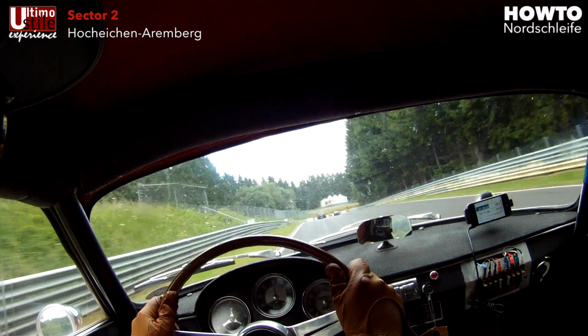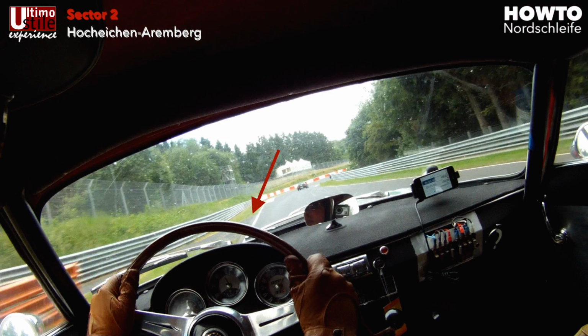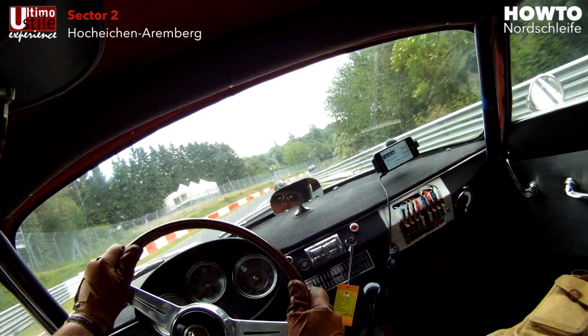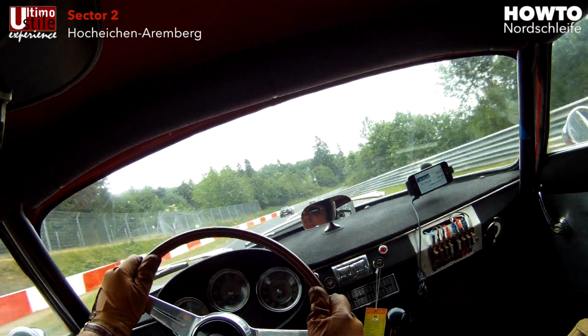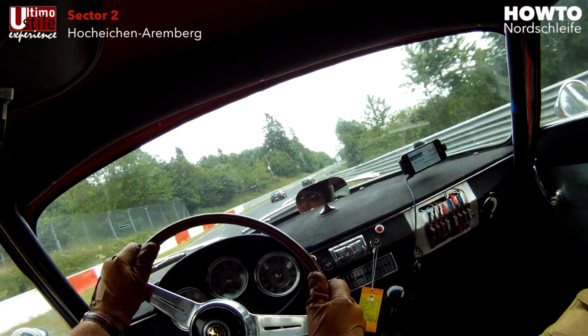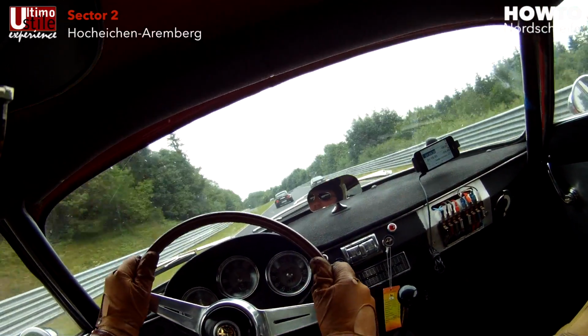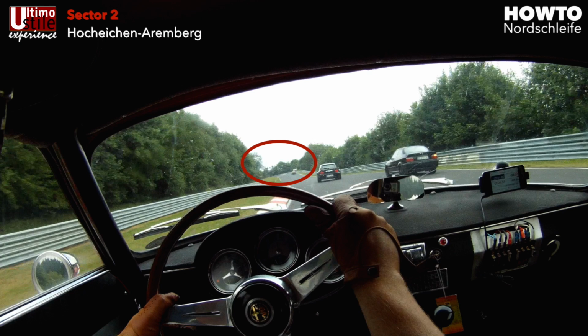Stay left up the hill and wait for the orange marking where you see a service road. The service road is the turn-in point for Flugplatz, a 2-apex big bend. At the first curb, stay clear by half a meter, and then by the next almost touch it, and you will most certainly have gained on the other cars, and you can now accelerate hard for Schwedenkreuz. The trees show the direction of the big left sweeper.